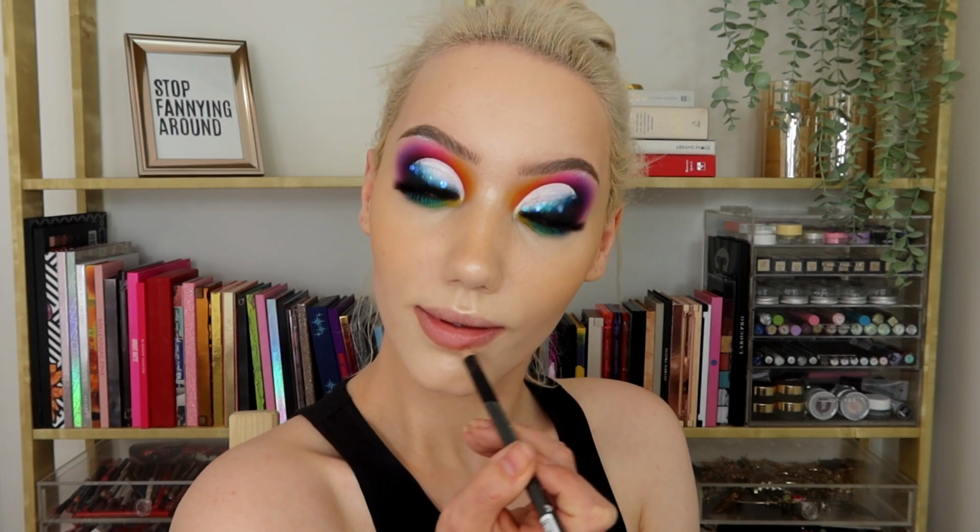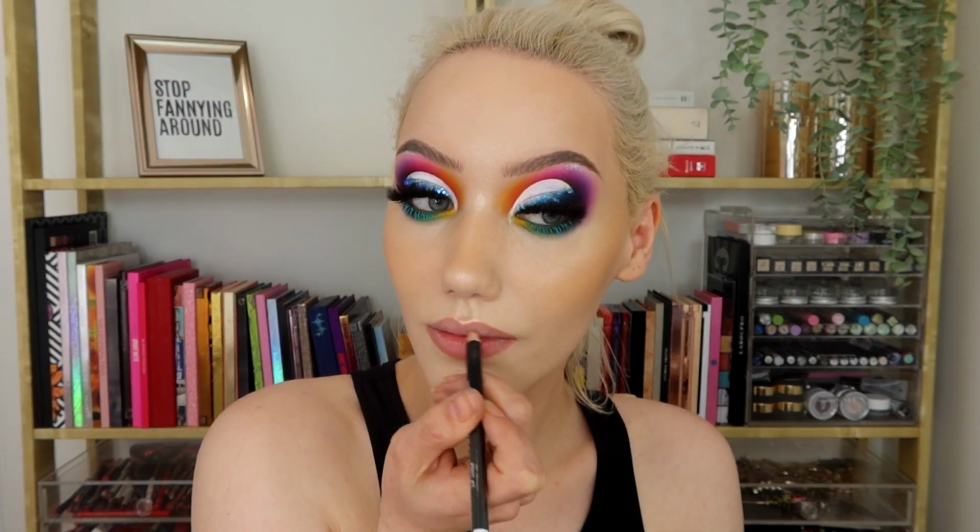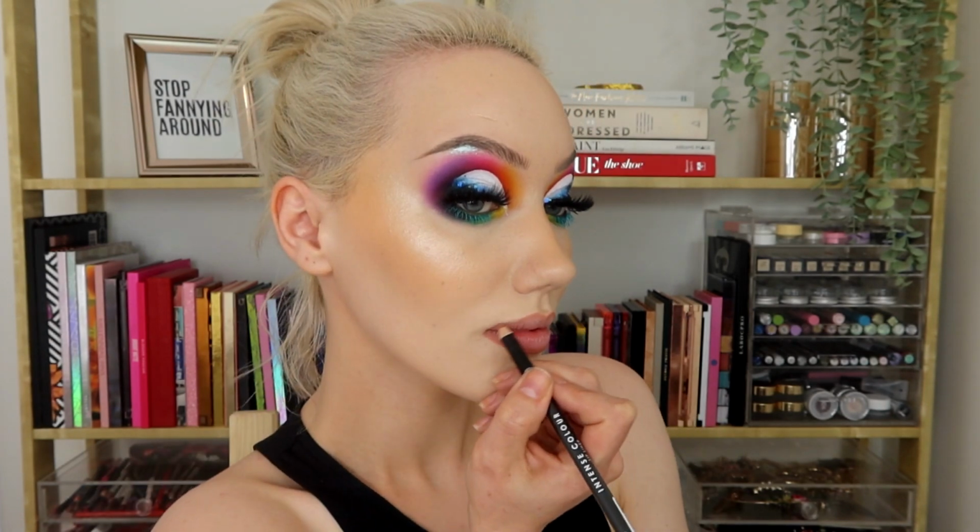For my lips, I decided to go nude, so I'm using MUA TLC lip liner. It's my favourite. You all know this. It's like £2. It's the best. And then I'm using Dose of Colour Sand. This is in the old packaging, but it's still going strong, so whatever. I will replace it though one day. And then I'm going in with Maybelline Tease on top, which is my favourite pale lip gloss.